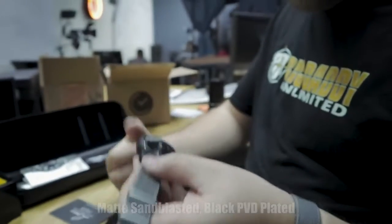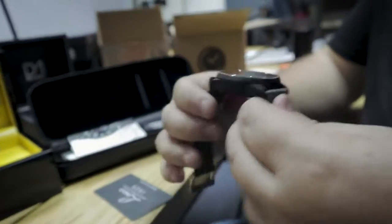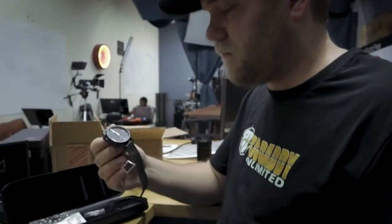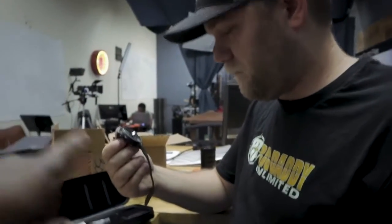It looks different. I like this. Out of all the three that you got, this is my favorite. Because you can wear this dressed up, dressed down, every day of the week. It's not like a fancy watch or anything. And I like a dark face and everything like that. So I think that was a pretty cool watch.